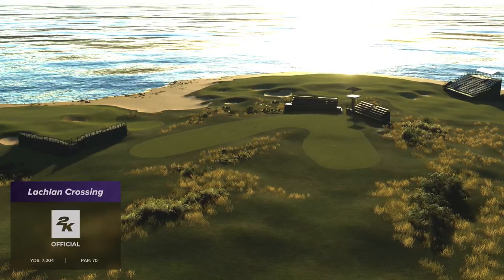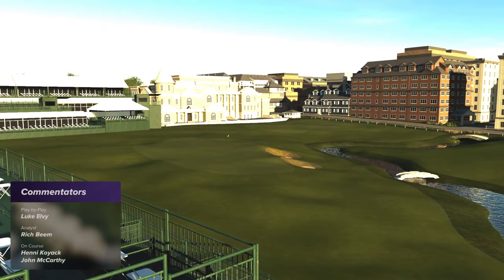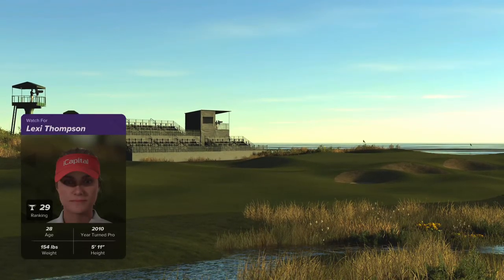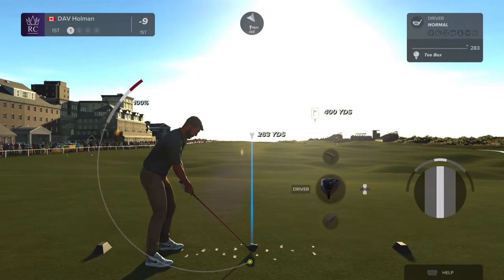I'm Luke Elvey, here alongside Rich Beam. And Rich, this next golfer starts their round. What do you think about their chances today? Luke, it's a small lead, let's face it, but it's a lead, and that's where you want to be. You want to be out front. This player has been playing well all week long, but in saying that, they just don't want to make any mistakes. It's going to be a difficult day all around.